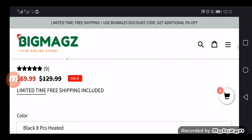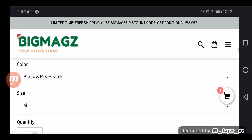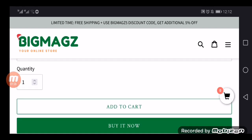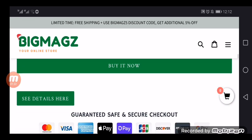They shared the email address, but no contact details have been shared. Order details are hidden. They are accepting different payment methods like Visa card, MasterCard, JCB, Discover, Amazon Pay, Amex, Apple Pay, Diners Club.